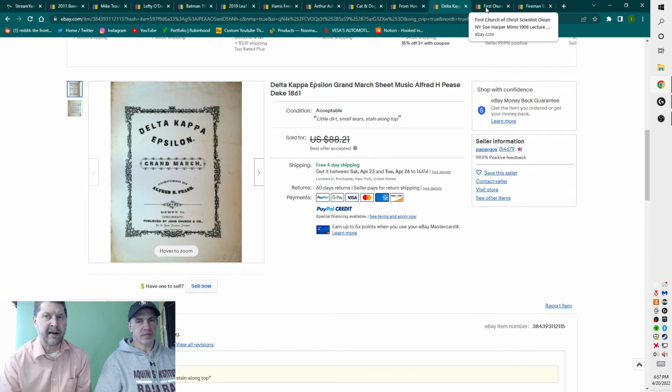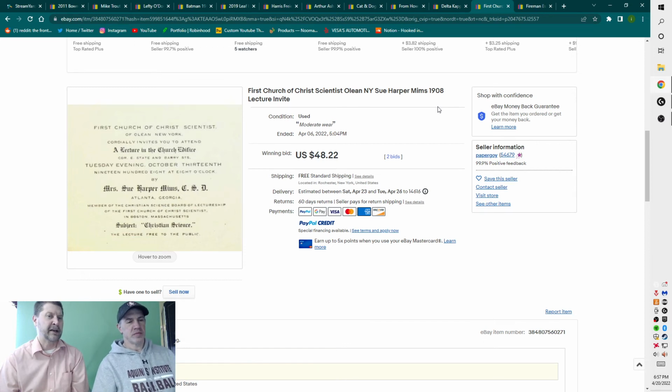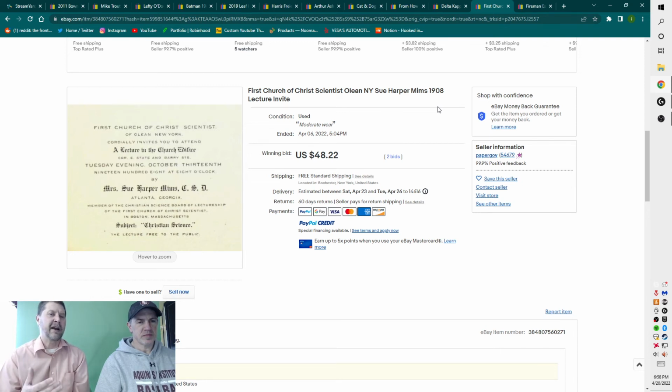Next item we have over here I thought was kind of interesting. First Church of Christ, Scientist, Olean, New York, Sue Harper Mims, 1908 lecture invite. I did a little bit of research on it, and Sue Harper Mims was actually pretty big. Long story short, she had a lot of illnesses that the doctor couldn't solve. She met Mary Baker Eddy, who is the founder of the Church of Christ, Scientist. She met her, started praying, got better, became a really big person in the First Church of Christ. She went around and gave lectures.